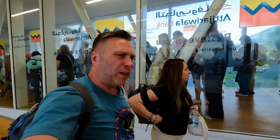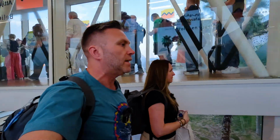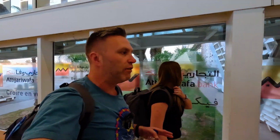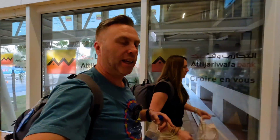Queue for people getting on here. So we've arrived about 15-20 minutes later than we should have, but obviously that was because we took off a bit later than expected. So let's see how long it's going to take to get through passport, get our bag. And then we'll show you a bit of stuff about the money here in Morocco. And we'll be getting a taxi to our Riad in the Medina. Let's get through.